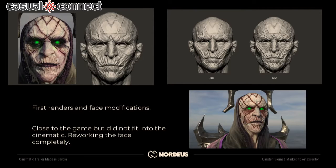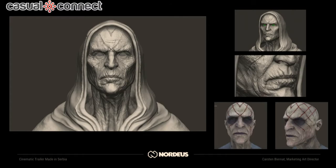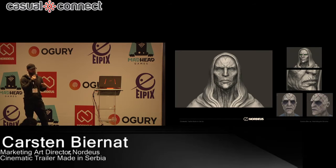So we reworked, but at one point, together with Bunker VFX, we decided to resculpt the face completely to achieve the quality that we needed. It was very important to keep the overall basic shapes, but add more details, more anatomy, more skin. It was also important to change the way his hood was attached to his head, because it looked a bit awkward during the trailer production. Here you can see the final ZBrush sculpt with all details added.